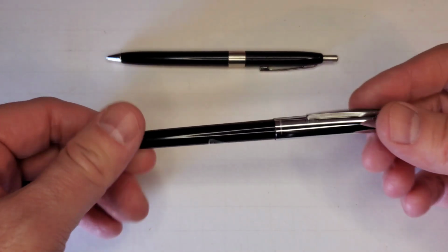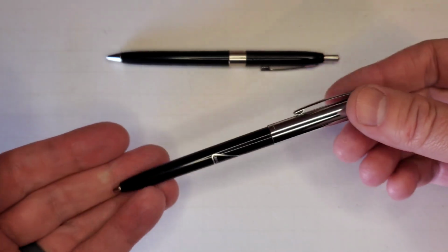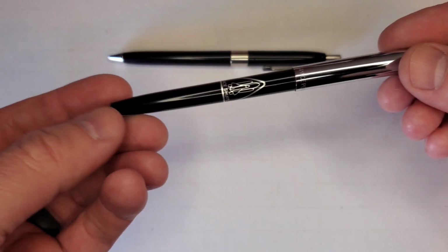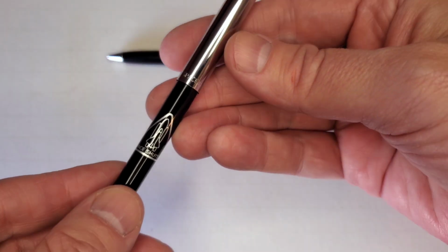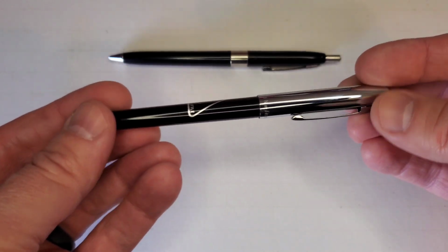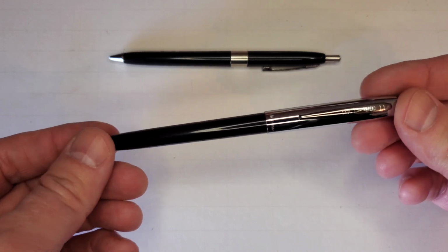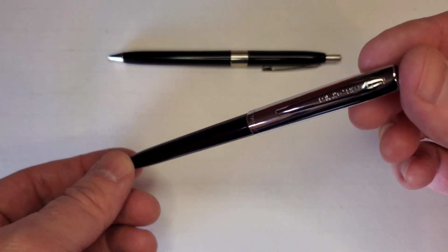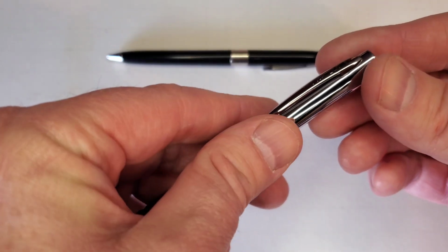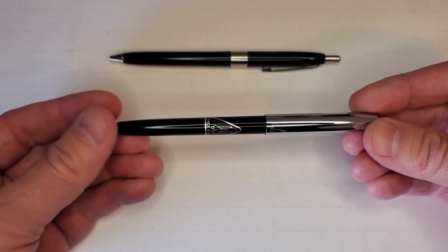Hello everyone. Recently on this channel you may have seen a review of the Fisher Space Pen, in this case the Cap-O-Matic Click ballpoint pen. This is in the Space Shuttle edition. And no word whether current Space Force cadets, are they called cadets? I actually don't know. Whether they are issued a space pen at space boot camp.